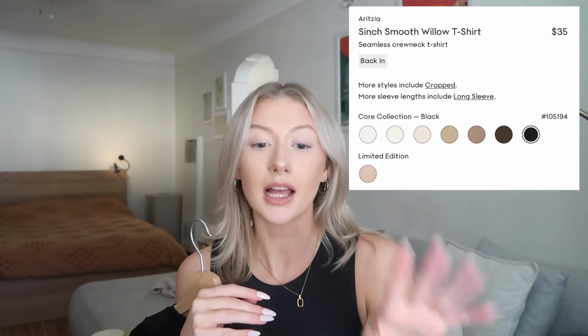And they do also have a sleeveless and a long sleeve version of this top, so lots of different versions you can do. They also have multiple different color options. At the moment, they don't have a lot of fun colors. It's all neutrals. They have a white, a cream, a light pink. They have some taupes, a brown, a black, and that's pretty much it.